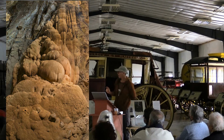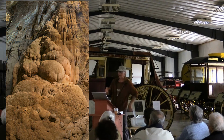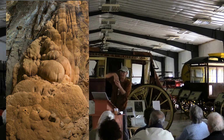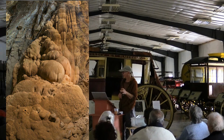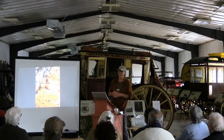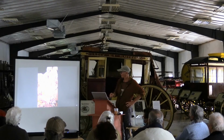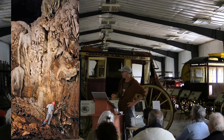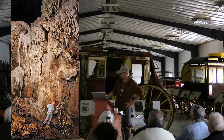Hey Dave, can you tell the story about why they call it Moaning Cave? Oh yeah, so supposedly there are little holes in this flowstone where the water has been coming down and eating into it. Supposedly, at certain times of year, the water hits those little pockets and makes a sound that seems like moaning. I've never actually heard it. And that's at the bottom of the drop in there.